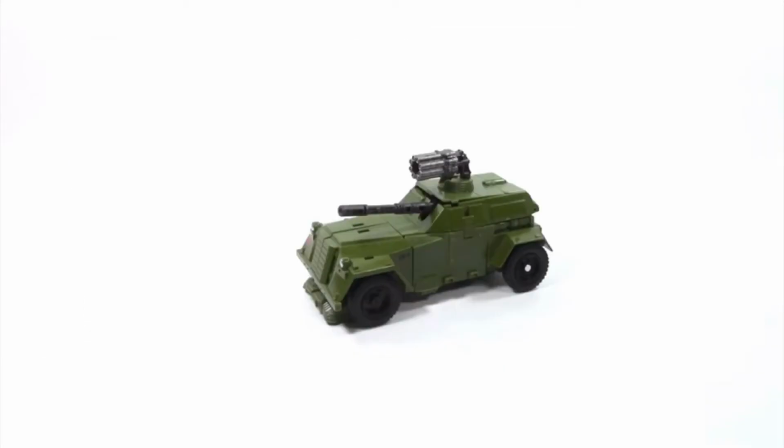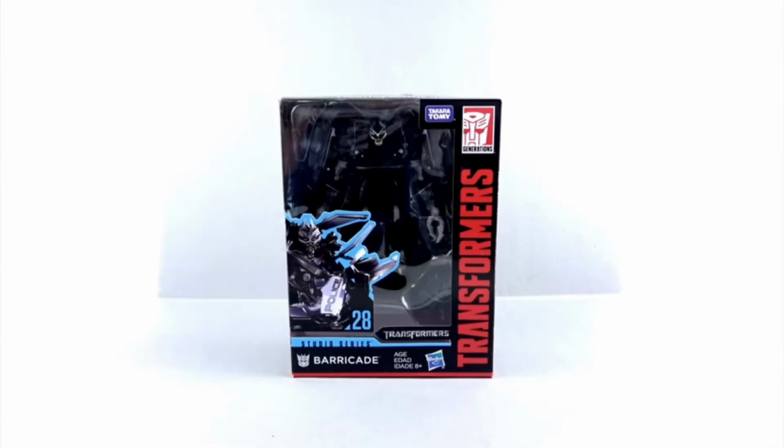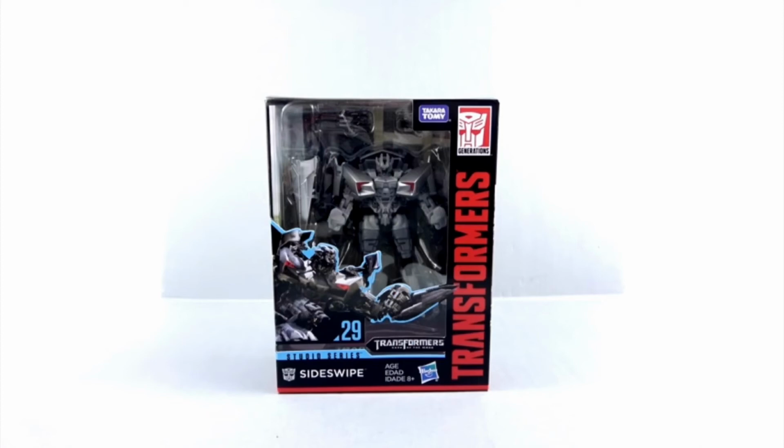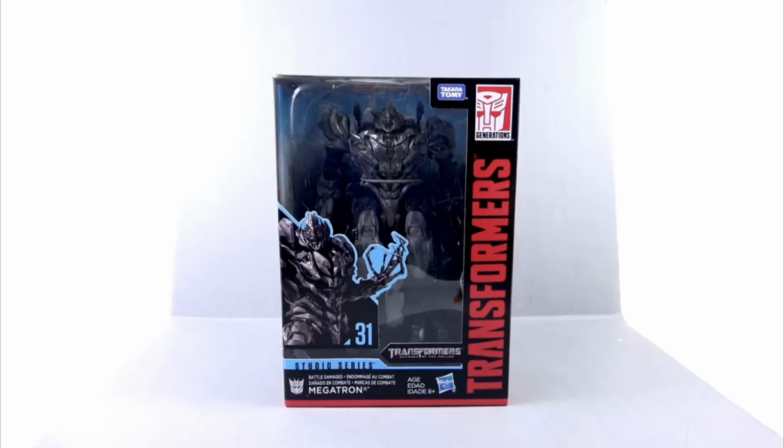Number 26 was a World War II Bumblebee. Number 27 was a dirty '01 Bumblebee. Number 28 was Barricade. Number 29 was Sideswipe. And number 30 was Crankcase, which was a repaint of Crowbar. Number 31 was another Revenge of the Fallen Megatron, but beaten up.